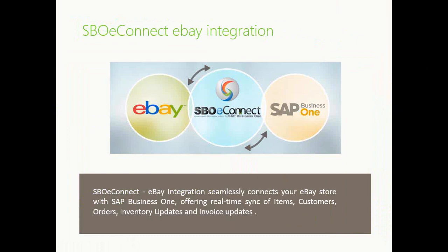But as per the best practices, you must be maintaining inventory, accounting aspects, and most other things from your ERP back office system. Our SBO Connect eBay integration seamlessly connects your eBay store, your eBay marketplace, with your back office ERP system, SAP Business One, offering you a real-time sync of items, customers, orders, inventory updates, and invoices. We have used eBay APIs, which are available by default for eBay and third-party systems integration, and DI APIs on the SAP Business One side. The integration has been developed using the best practices recommended by eBay as well as SAP.